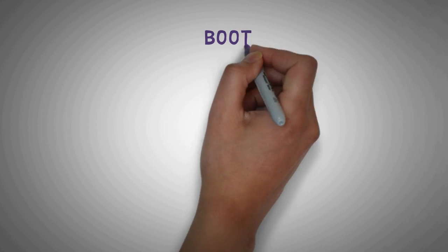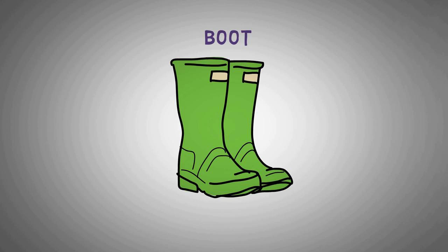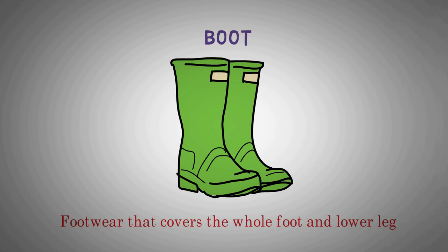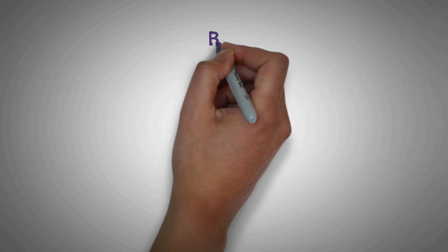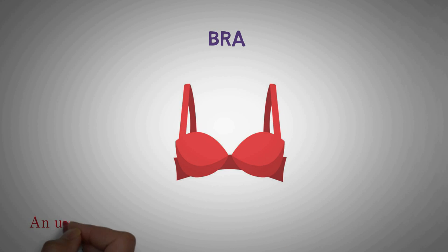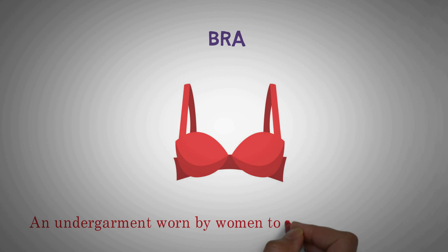Boot. Footwear that covers the whole foot and lower leg. Bra. An undergarment worn by women to support their breasts.